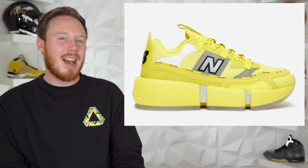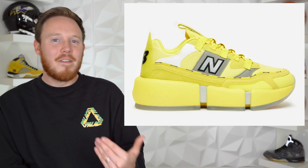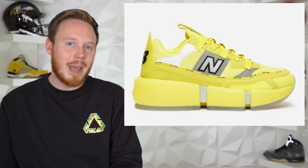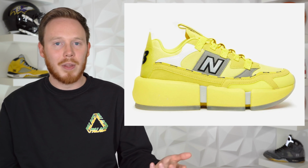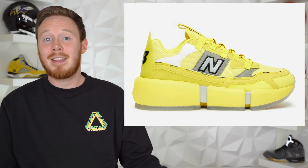It kind of has a Balenciaga feel to it. Maybe that's just because it's a bulky shoe, but it really feels more like a high fashion shoe, which I'm pretty sure is what Jaden Smith was going for. Even though the shoe isn't for everyone, I still think it's going to be difficult to get. One, because it's probably going to be pretty limited, and two, because every New Balance collab that's been releasing recently has completely sold out. And I think this shoe is going to be exactly the same as all the others and sell out almost instantly.